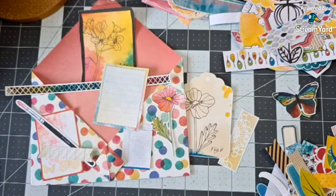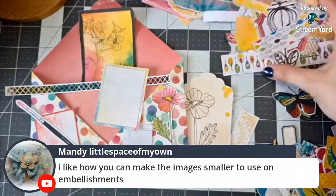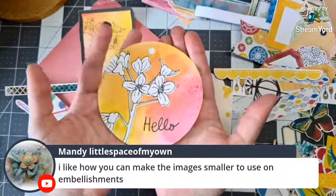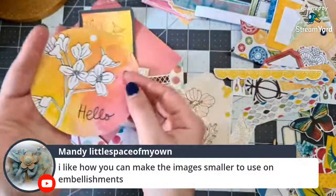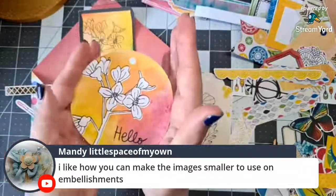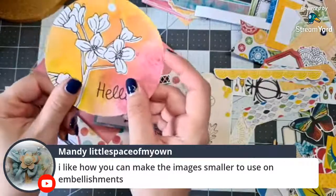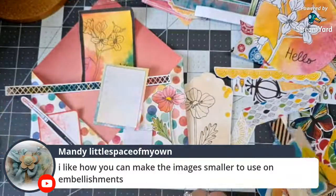Yeah, Mandy's right. You can actually change the size yourself. So like this one, for example, I made it this size because I thought it would be great to go on the front of a flip book if I punched a hole here and put in a tag. It's something that I could put on the front of a square flip book. And normally it would probably be only about that big, but you could then take it and make it a lot smaller. Or, if I wanted to, I could make it a lot larger.